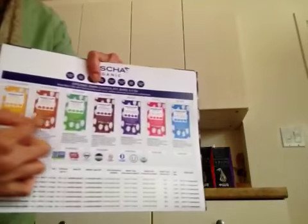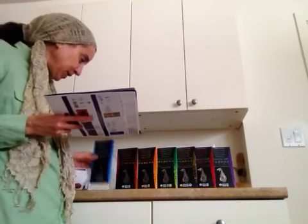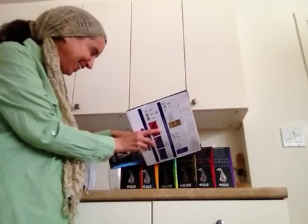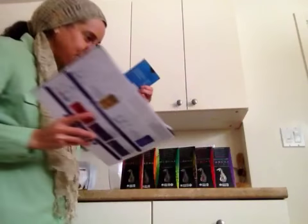Their new packaging is actually lighter and brighter. Here's a picture on their brochure of what they'll be looking like. So it's a little different. And on each of the packages, they have some really good information. I like how they're set up. They have some nice information on the sides of the packaging.